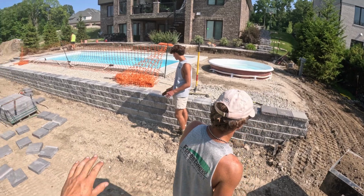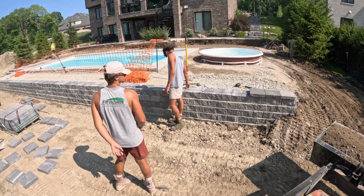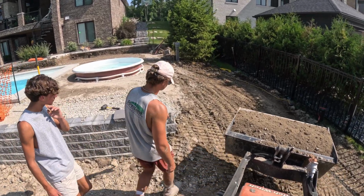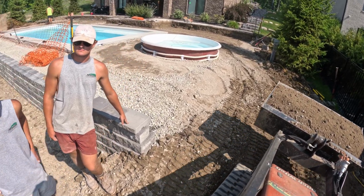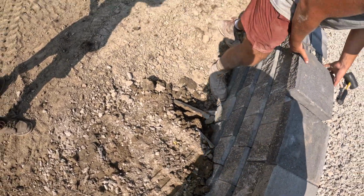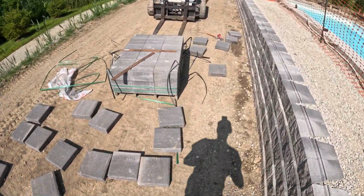Dry set and get all the cuts done, and then we'll go. It'll be the same thing. You'll just pick them up. Do you want that to be off like that? All the way to the end. Well, technically there should be a couple end ones, but for spacing purposes, I would do it like this. But sometimes there's end ones where the gap is closed.